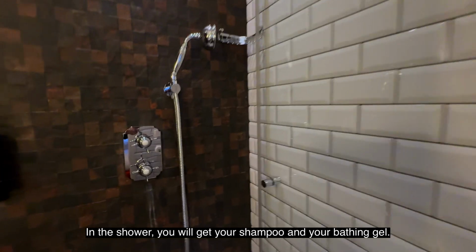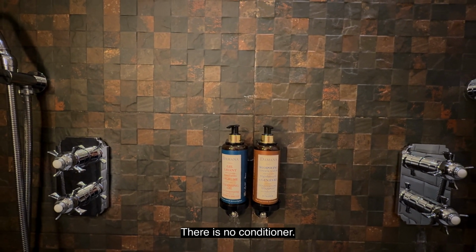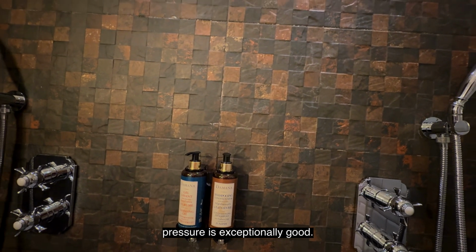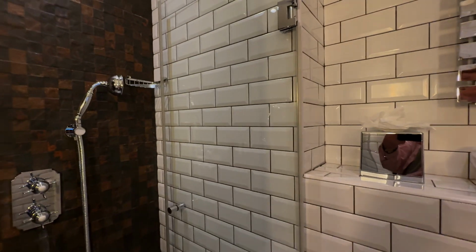In the shower, you will get your shampoo and your bathing gel. There is no conditioner. But there is plenty of hot water and the water pressure is exceptionally good. This is one of the best showers we've ever taken.